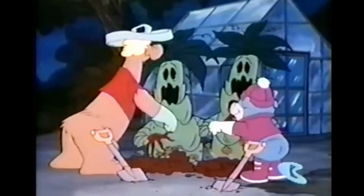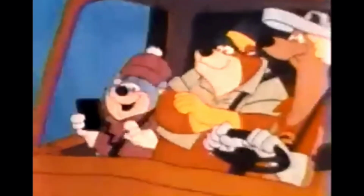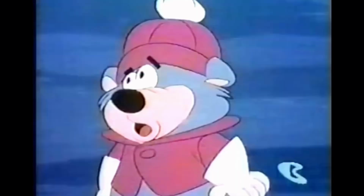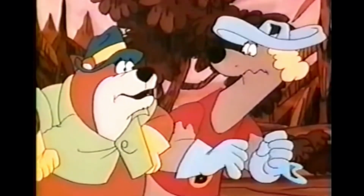It's the CB Bears. In an era obsessed with CB radios and trucking culture, Hanna-Barbera introduced CB Bears in 1977. This show featured 3 bears, Hustle, Boogie, and Bump, who under the guise of garbage collectors solved mysteries communicated to them via CB radio by an unseen dispatcher named Charlie.